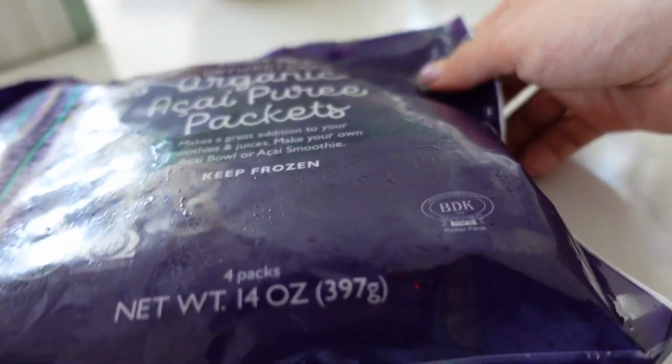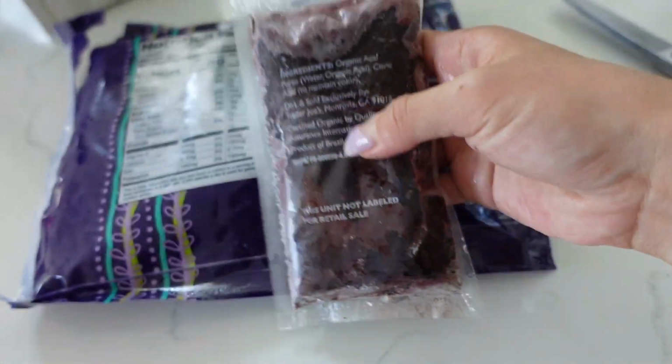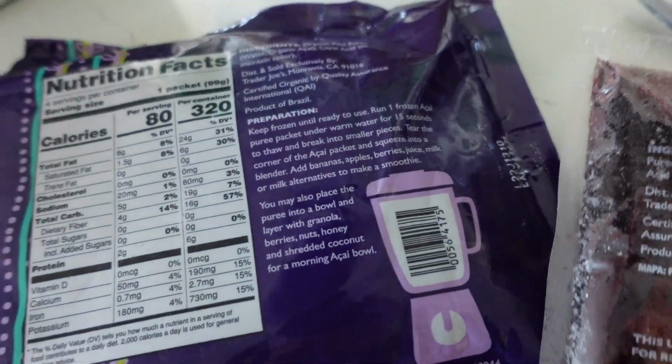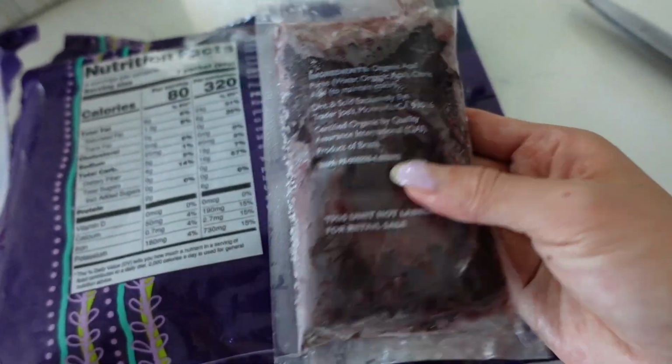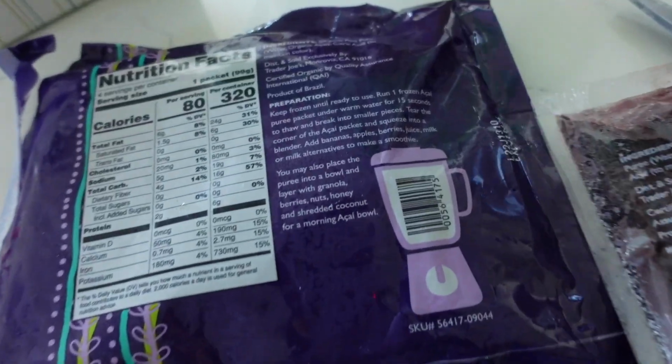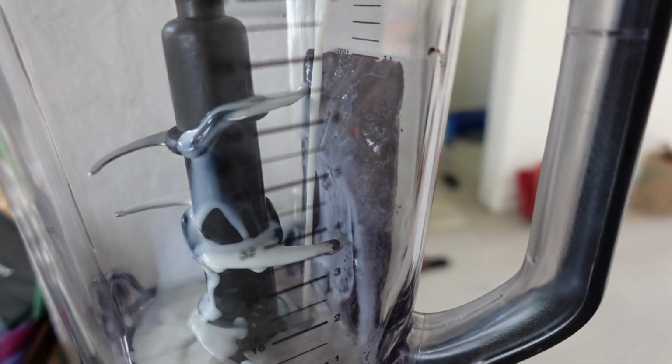All right, now let's try out this packet. Slightly bigger than the Sambazon ones. Organic ingredients and instructions are all of the same. It's just, I think it's a little bit bigger. That's why it has a little bit more calories. Let's put into the blender. Usually I suggest you to put in a banana, but I actually don't have bananas at home.